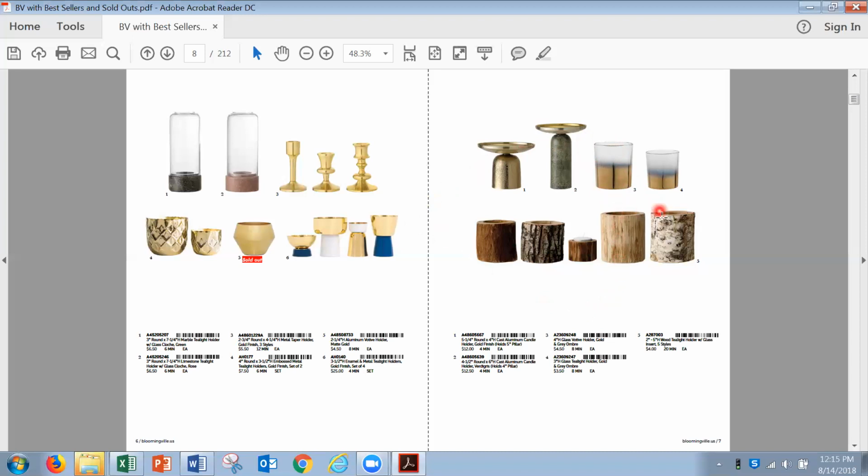All of them have glass inserts with the exception of the itty bitty one down here. So these guys could be more tea light votive or a little base. And then this little guy is definitely for a tea light in the middle there.